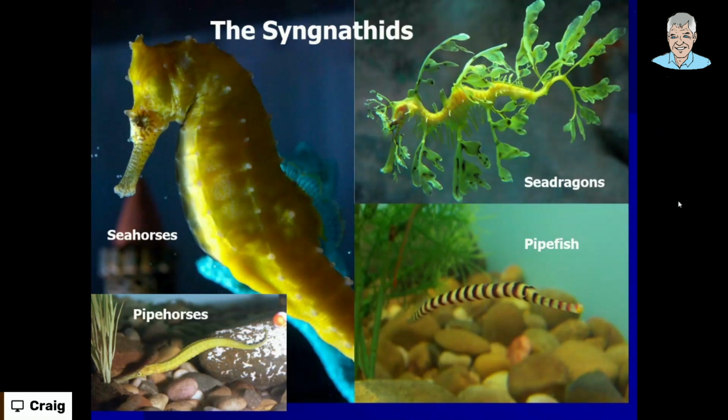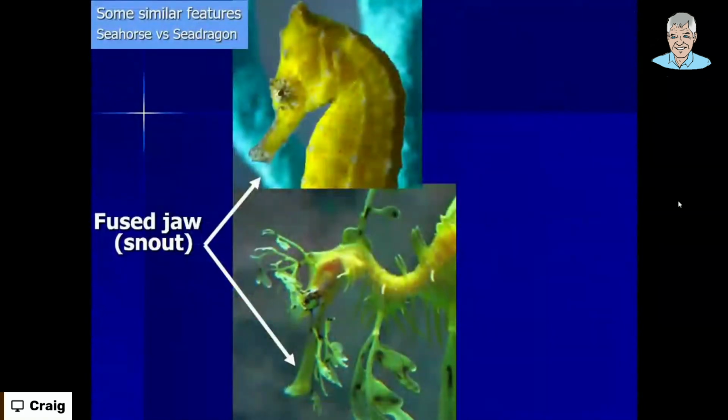So some of the features that they've got that are similar are the fused jaw. In fact, the family name syngnathid literally means in Greek fused jaw. So it's this snout that's the common feature, but they have a bunch of other features that are quite similar and therefore quite reasonable that they're in the same group, including the gill location and structure, including where the water goes out in the top of the head.